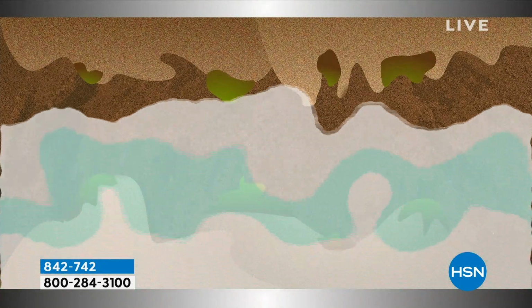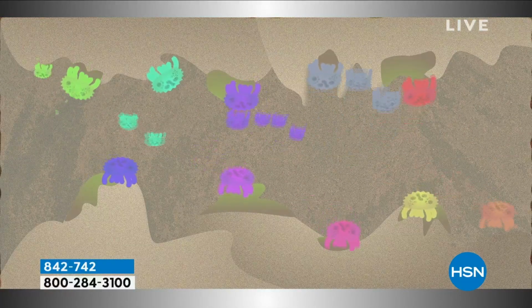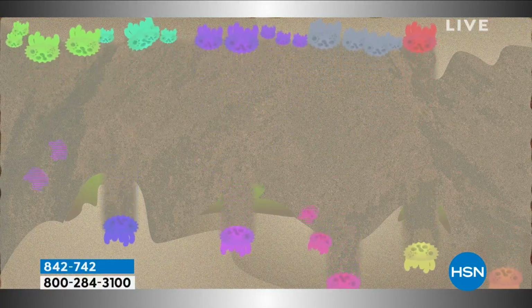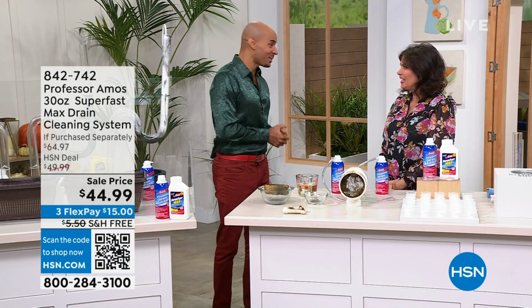You can do it bi-weekly. Keeps away the drain gas. Look at this. This is the 10 strand. There's 10 microbials, and they're different microbials, Alice. They attack all the different kinds of fats, oils, greases, fecal matter, protein matter. It attacks it all by digesting and digesting and digesting until that clog's completely broken down.